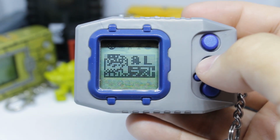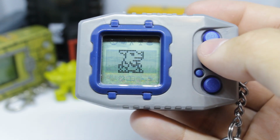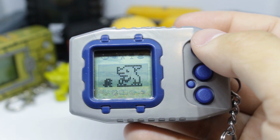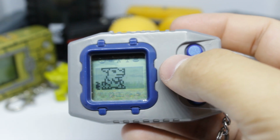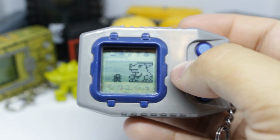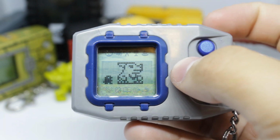And with that being said, Copymon didn't show up again, as of this recording, since this device. There was no Copymon mechanic in the Digimon X, and I don't believe they're going to add one in the X2 or 3. Possibly, maybe in the next Digimon device they release, they'll bring back the copy mechanic, but part of me feels like that ship might have sailed.